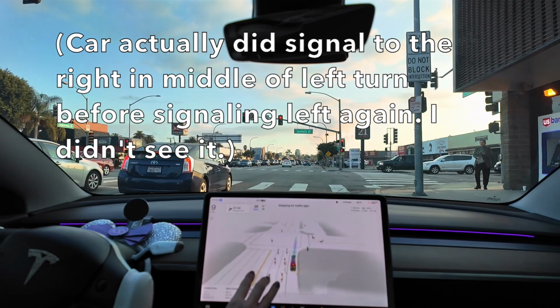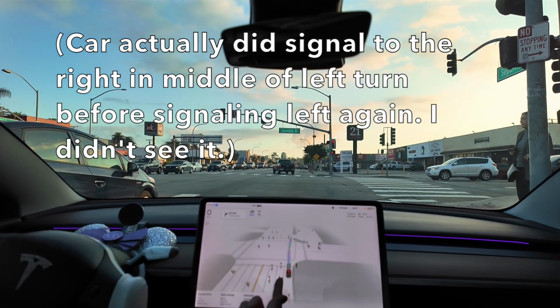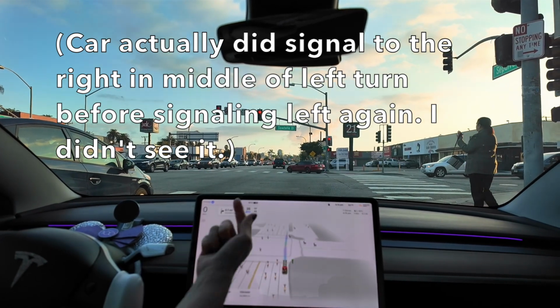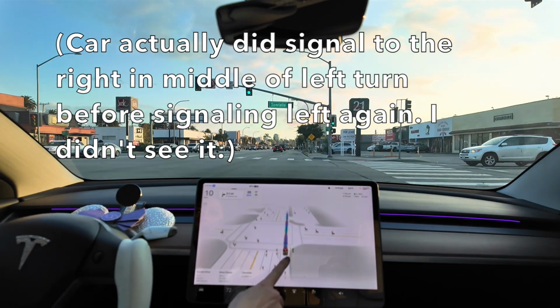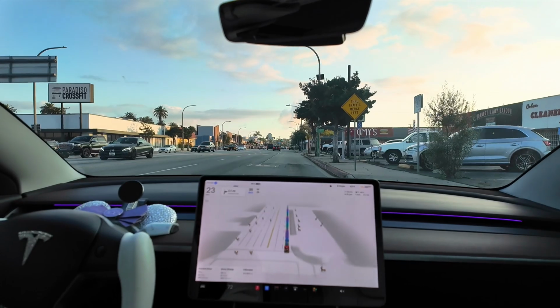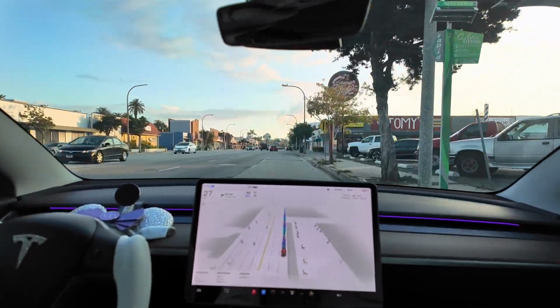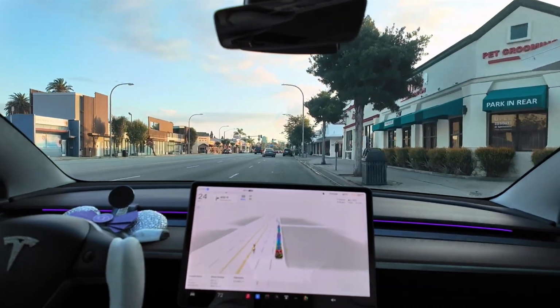Like I said, there are 3 left turning lanes, and we were staying in the center left turning lane, and the signal was turning left. But the car went to the right lane without signaling to the right. So that was incorrect. And up ahead, we have a car parked in this lane. So it's blocking the traffic.